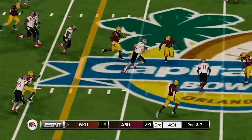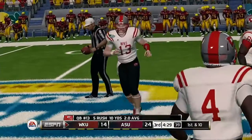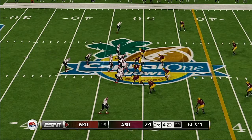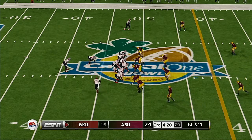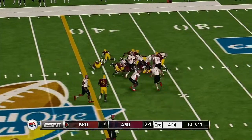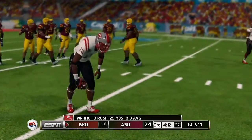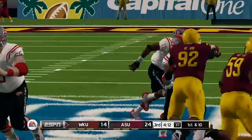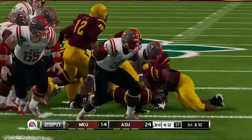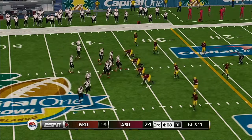He's going to try and scramble. Tackle at the 48-yard line. That's a gain of 13 on the play. First down. Run, and he hits him hard at the 36. First and 10, ball on the 36.